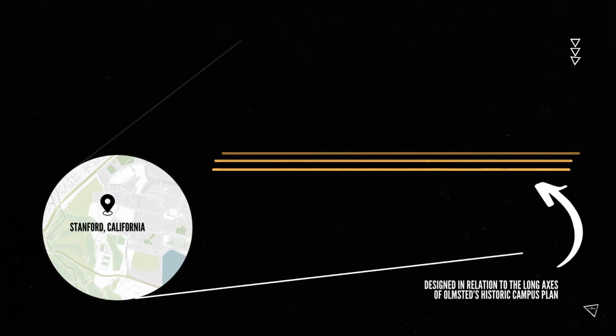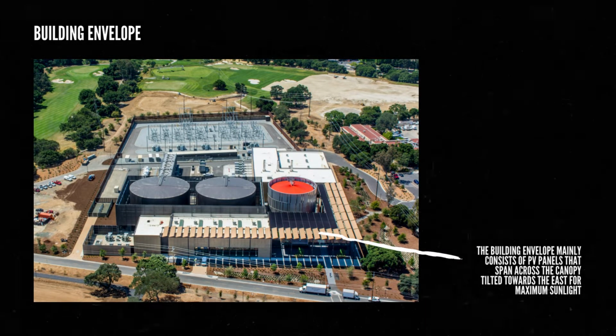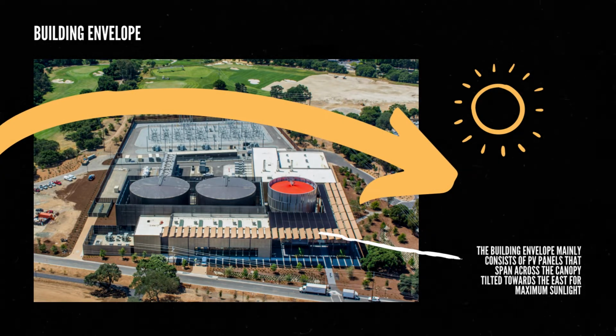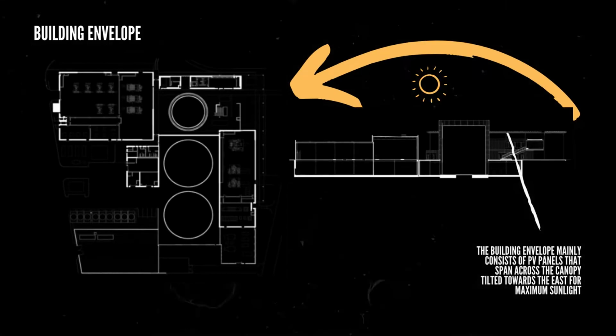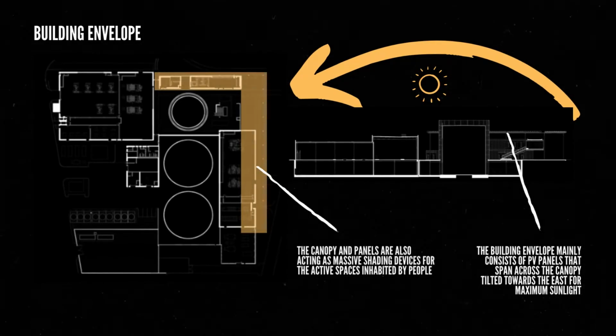whole campus fabric. Well, then looking at the building envelope, it mainly consists of photovoltaic panels that span across the canopy tilted towards the east for maximum sunlight. These can also be observed with the sections, and the placement of this canopy and panels are also acting as massive shading devices for the active spaces inhabited by the people below.